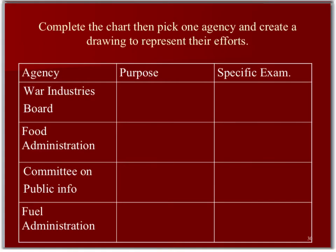So I've listed 4 of the agencies that were created during World War I to mobilize the country for the war effort. The War Industries Board is the first one. You are to figure out its purpose. So what was it designed to do? And then in the second box here, you are to give it a specific example of something people did or that they accomplished.